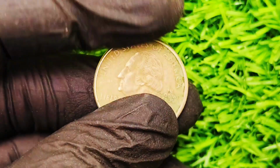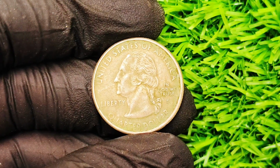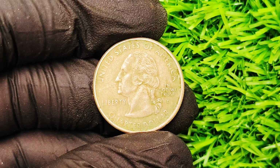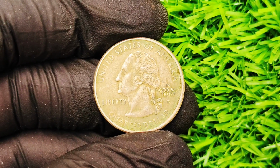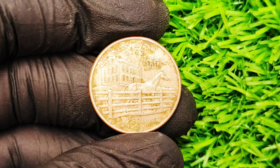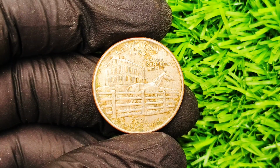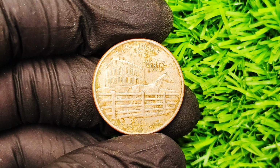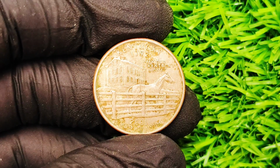The story begins in 2001, when the U.S. Mint released the Kentucky State Quarter, the 15th design in the wildly popular 50 State Quarters program. On the surface, it looks ordinary, a proud racehorse peering through a gate in front of Federal Hill, the historic mansion tied to My Old Kentucky Home. At the bottom, the date, 1792, marking Kentucky's statehood. And on the right, a bold letter D, the Denver Mint mark.